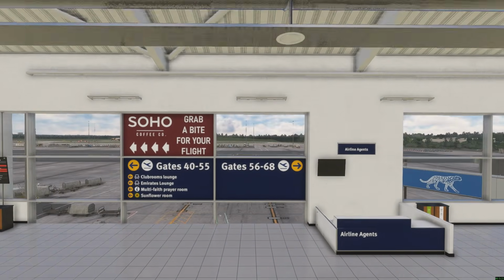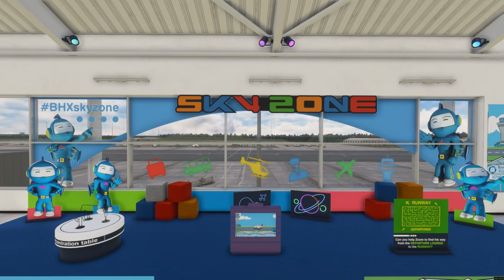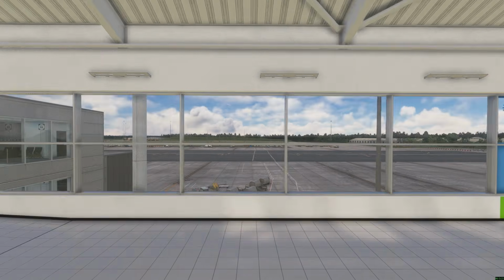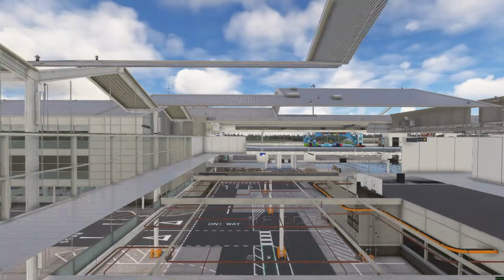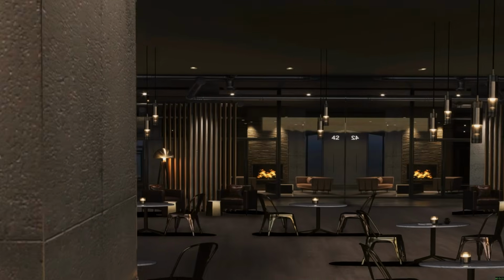And the frames are brilliant. If you look in the bottom right, I am using frame gen, but I'm getting over 100 frames at some points with this amount of detail in the sim. And the windows are transparent as well. I mean, it's unbelievable.